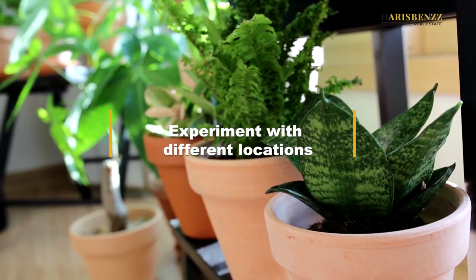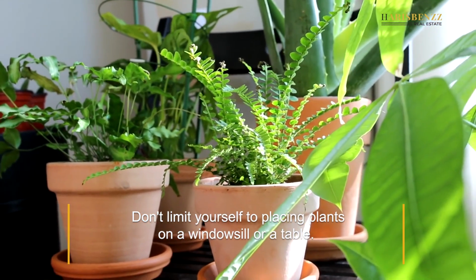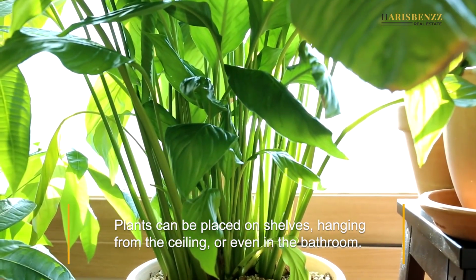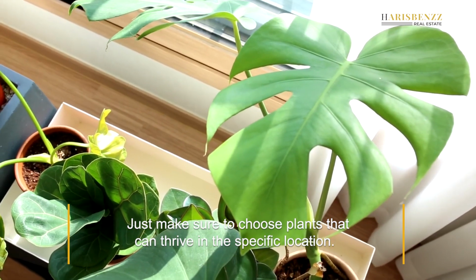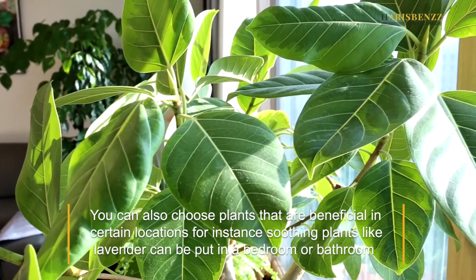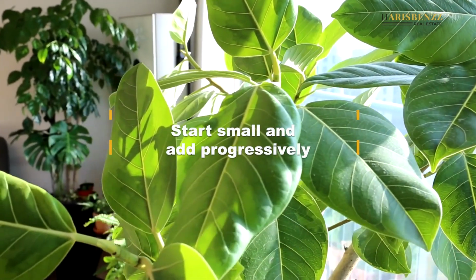Experiment with different locations. Don't limit yourself to placing plants on a windowsill or a table. Plants can be placed on shelves, hanging from the ceiling, or even in the bathroom. Just make sure to choose plants that can thrive in the specific location. You can also choose plants that are beneficial in certain locations. For instance, soothing plants like lavender can be put in a bedroom or bathroom.